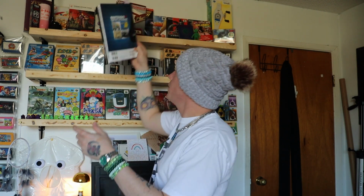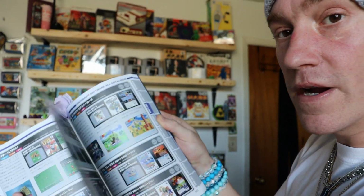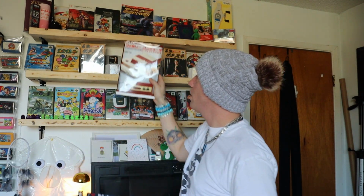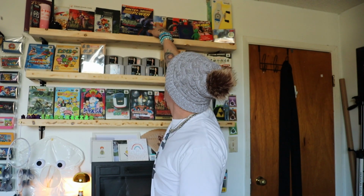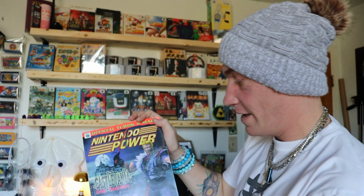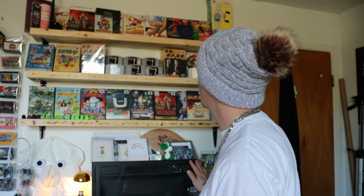So up here I've got some Nintendo candy from Japan, Pokemon and Mario. And then we've got, this is very cool. This is an entire encyclopedia of every N64 game that ever came out. Very good book. I have one for the Nintendo 64, and I have one for the Famicom. The Famicom one is considerably bigger, but they're great. I have a Nintendo Power of Castlevania 64. I know I'm a big Castlevania 64 fanboy. It's a game that gets way too much hate, but I absolutely love that game.